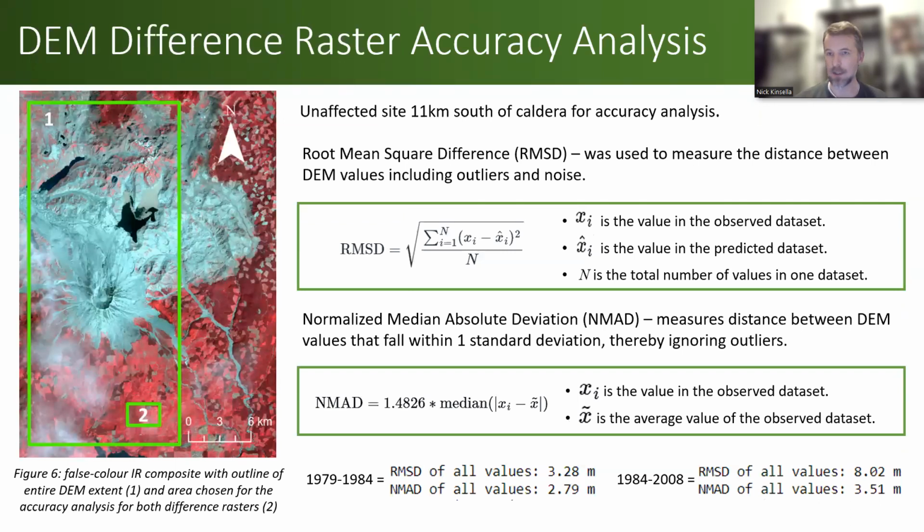To check the accuracy of these digital elevation models, two accuracy analyses were undertaken. The first was the root mean square difference, and the second was the normalized median absolute deviation. These do similar jobs, but the difference is the root mean square difference considers all data points, even outliers, even low figures, high figures, and noise. Whereas normalized median absolute deviation only considers data points that are within one standard deviation of the mean of the data set. In both of these cases, we're looking for low numbers. So the lower the number, the lower the estimated change in the area.